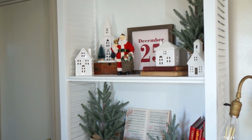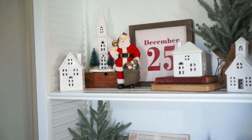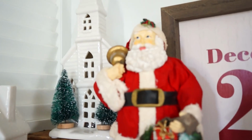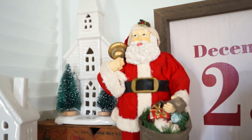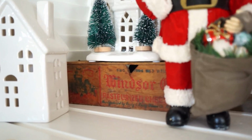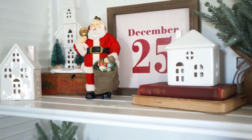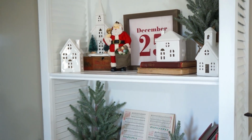But on the top shelf, I just did a little village scene with these white houses. And then I have my thrifted Santa right here that I love so much. He's so cute. And then I have like an old cheese box as a riser, some old books. And then that sign is from Target Dollar Spot last year.